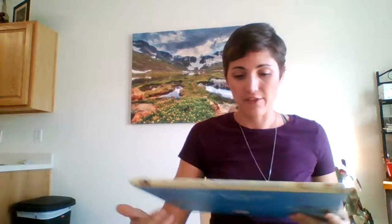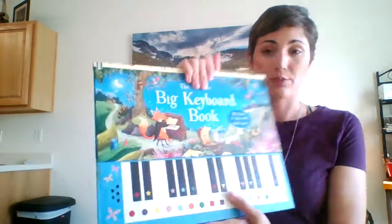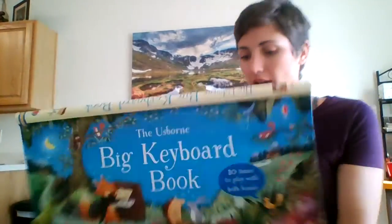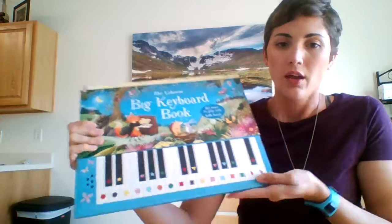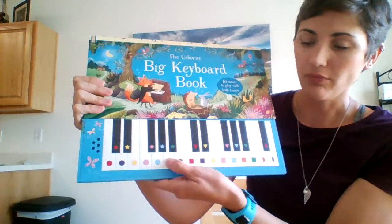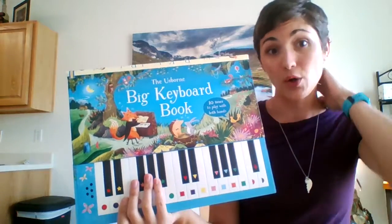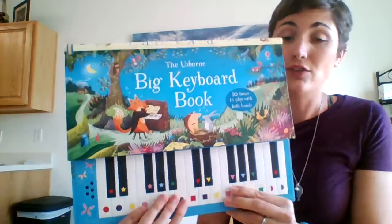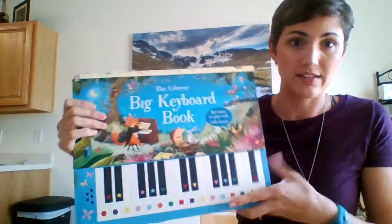And the last one I have here for you is the big keyboard book. And this really is big. This book is $24.99, and it has an on-off switch on the back. Let me flip it on. And then you have the keys. The really cool thing about this that's different than most keyboard books that I've seen is you can do chords. You can play two notes at the same time.